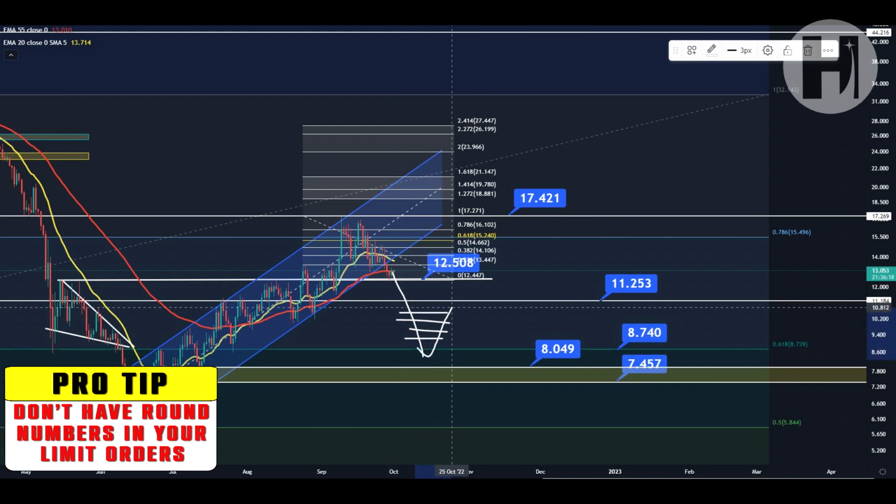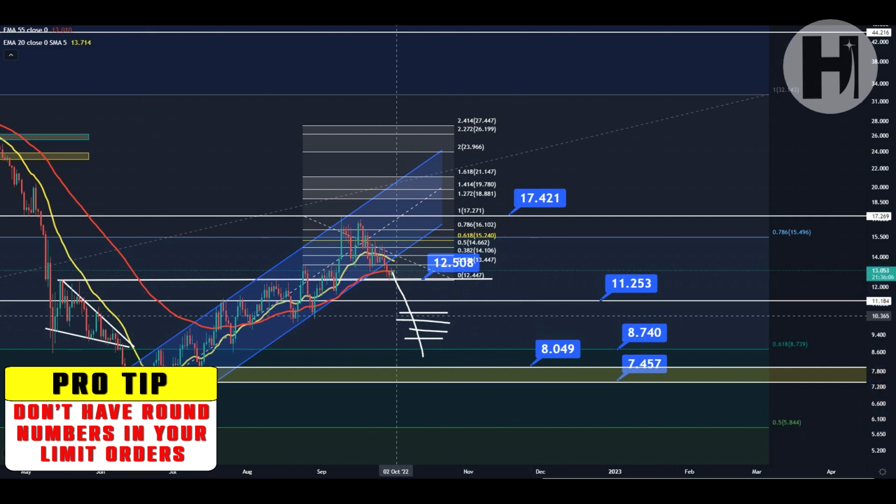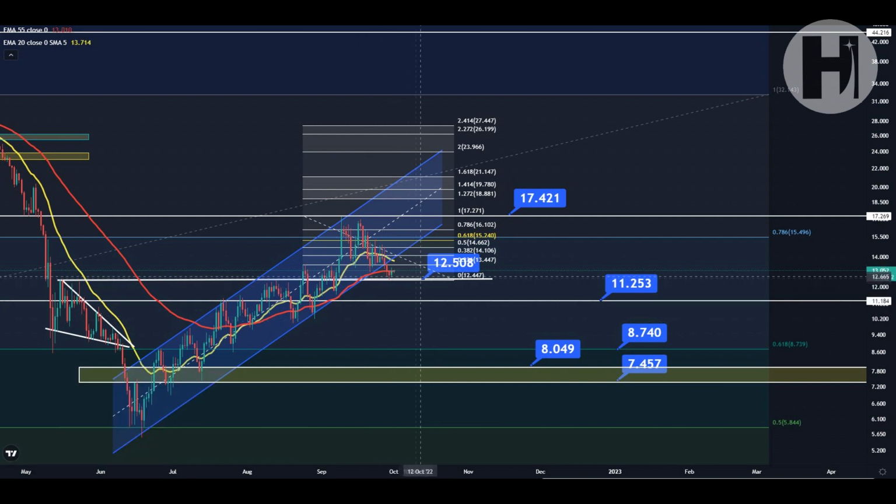And once you have the V-shaped recovery like we usually do, as you can see here, we had this nice V-shaped recovery, which happens pretty quickly after these dumps, and you're already in profit once you wake up. So that's how I like to think about it. And yeah, the lower it goes, the more you buy. Simple as that.